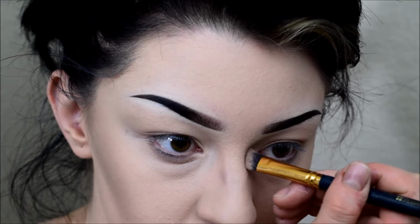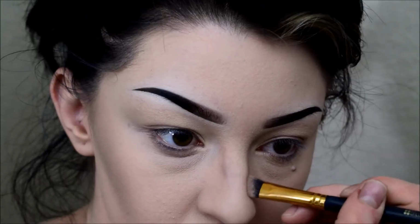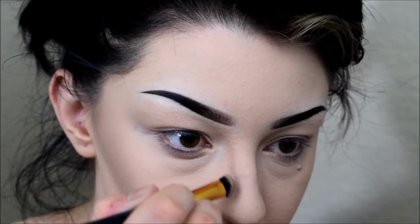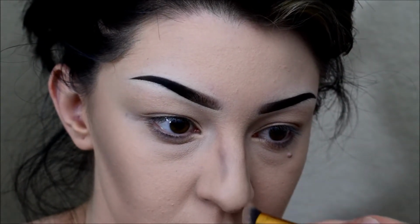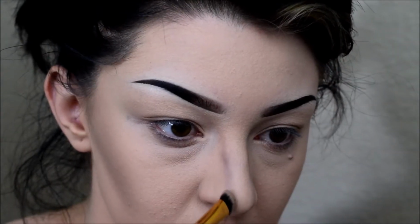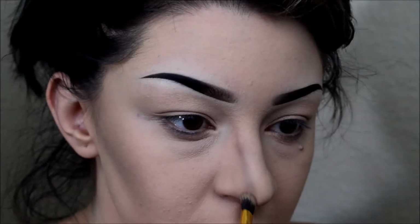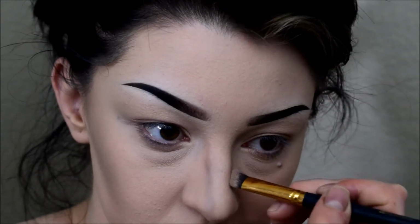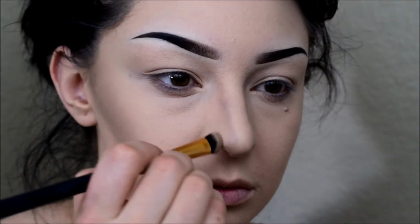I also go in and do my nose with a slightly smaller but still dense synthetic brush, and I always just carve it out and then blend everything that I contoured out with my Beauty Blender. Basically what I'm going for with this nose is up on top, I'm just tracing my natural nose line, but I'm making it come down straight, whereas my natural nose comes out really bulbously and I hate it. So as you can see, I'm just creating a fake nose line here, blending it down to the sides, blending it down in the front, and really shearing it out with the Beauty Blender to make sure it looks just like a natural shadow.